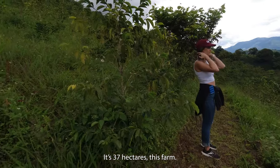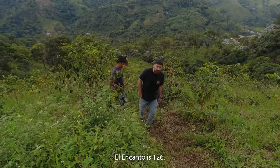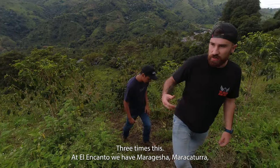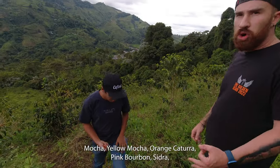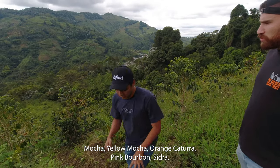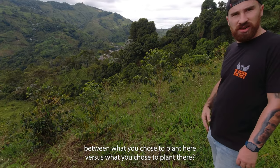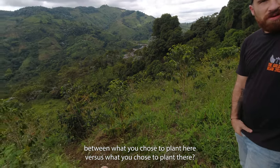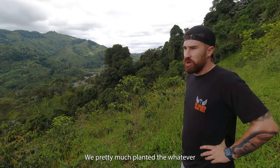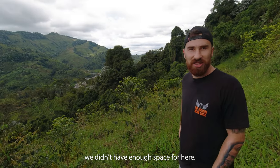It's 37 hectares, this one. El Encanto is 126. Wow, so three times this. In El Encanto we have Maraguesha, Maracaturra, Mocha, Yellow Mocha, Orange Castillo, Pink Bourbon, Sidra, Chiroso. Is there a difference between what you chose to plant here versus what you chose to plant there? We pretty much planted there whatever we didn't have enough space for here.